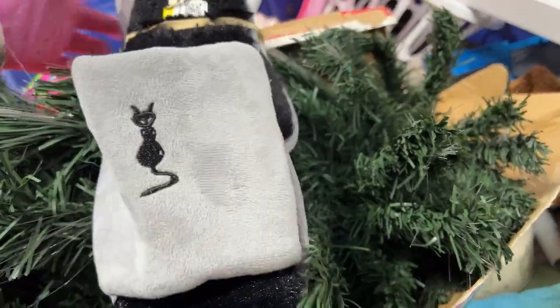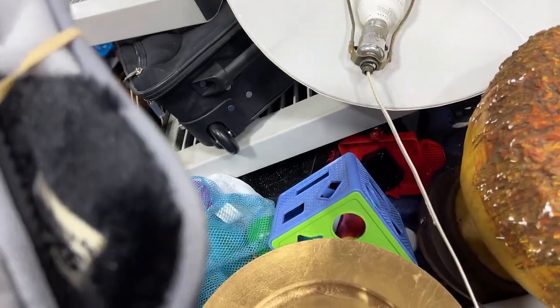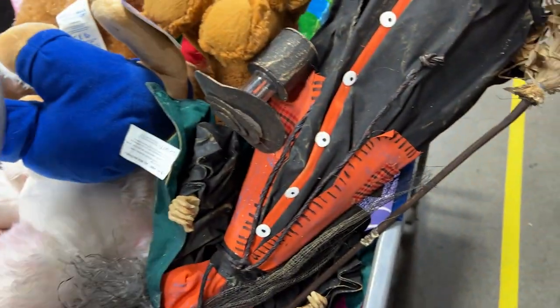Oh, I thought these were cute. They remind you of you, like cats. Aww. They're like cats with rainbows. Yeah, they look very nice. Look at them.